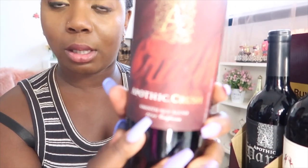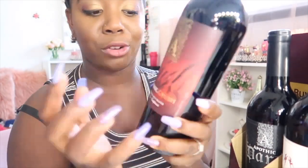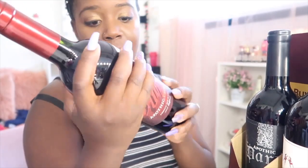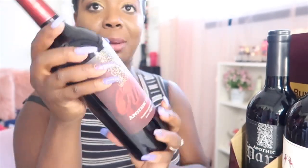But yeah, I got the Crush one because I love this one. This one's so good and it smells like caramel when you're drinking it. It's a smooth red blend, of course. And this one is 13.9%. Literally, you only need one glass and you're like, since it's time for bed, get lit fast. But yeah, that was my little wine haul.